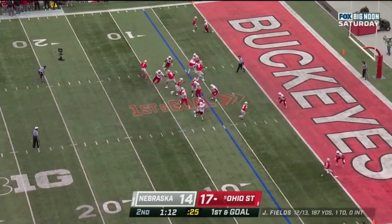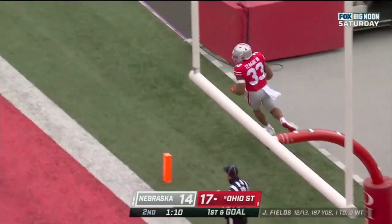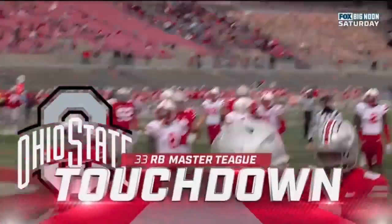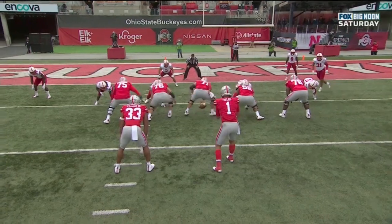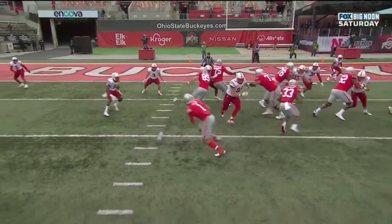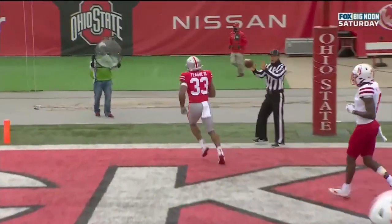Gain of 11. Teague again breaks it back. Touchdown Buckeyes. Just like that. Ohio State punching it in. This Miller, number 31, he's out here, and he's going to get caught in the box, and then he's just going to get outside just a little bit, and Teague runs right through the arm tackle for a touchdown.